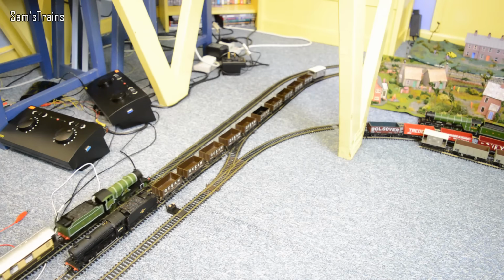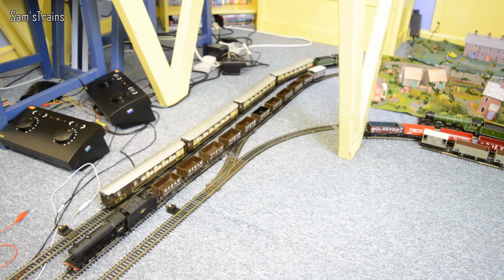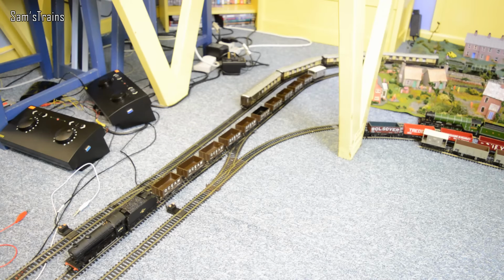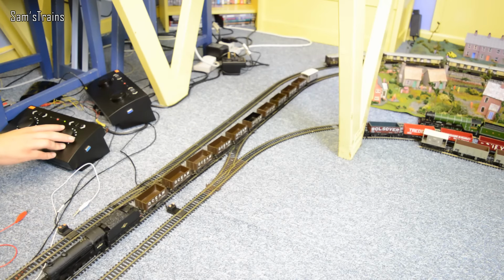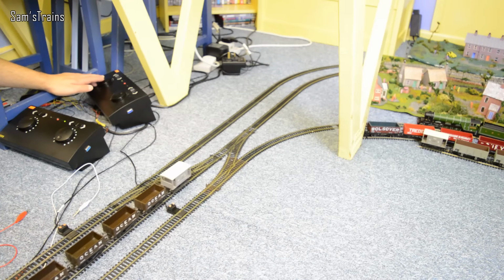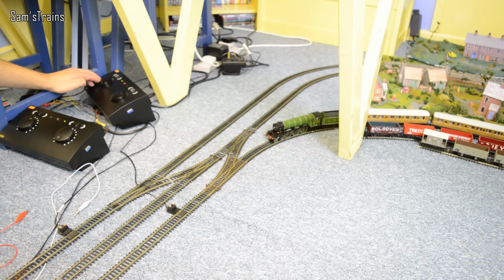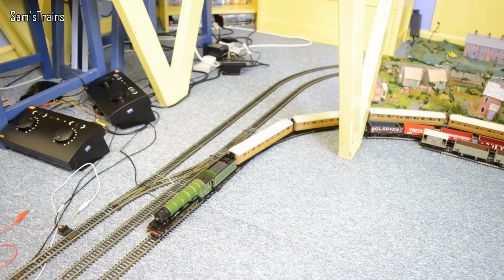Well, that's the first three locos looked at then anyway, and I hope you're all enjoying it so far. But yeah, let's have a little running session now then with these first three. So let's start the J39 up again. Gorgeous loco, and of course Bucklaw as well, the A3. So there she goes. Okay, now let's do a running session.